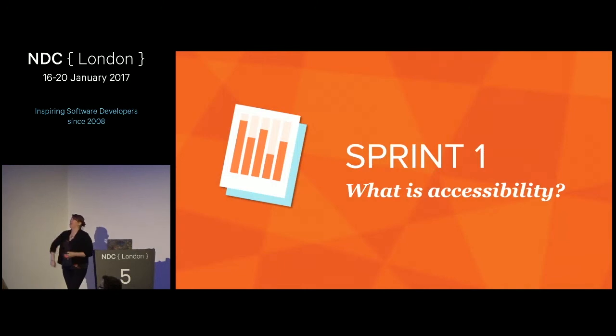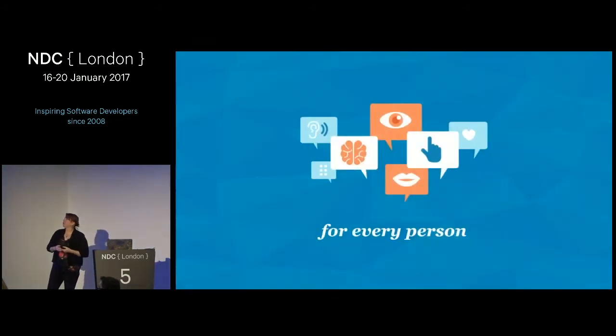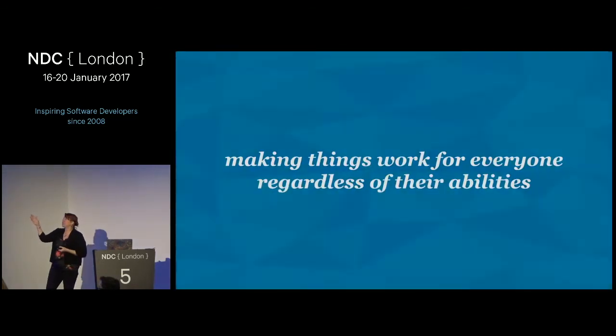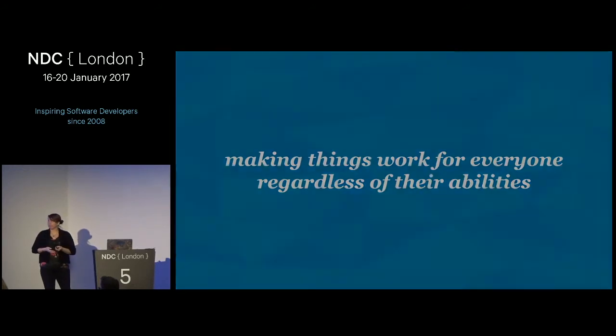So, Sprint 1, what is accessibility? This is what Wikipedia says. Web accessibility refers to the inclusive practice of removing barriers that prevent interaction with or access to websites by people with disabilities. It's pretty straightforward. When sites are correctly designed, developed, and edited, all users have equal access to information and functionality. That's kind of a mouthful, though. So at Simply Accessible, we basically say for every person, for every device. Or, to put it simply, making things work for everyone, regardless of their abilities.